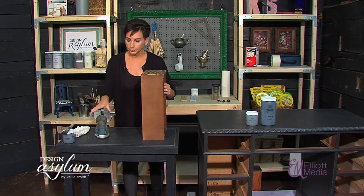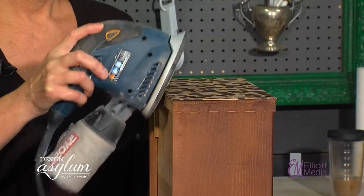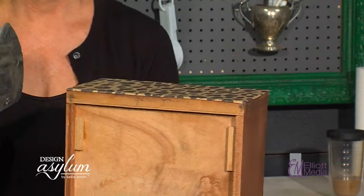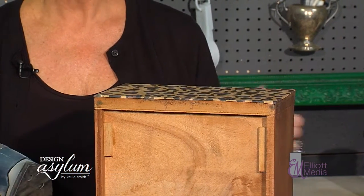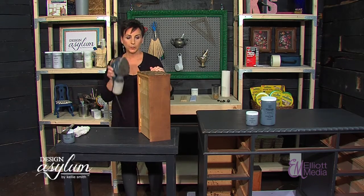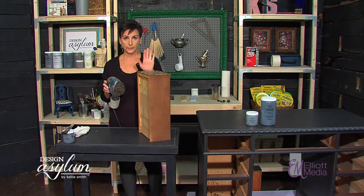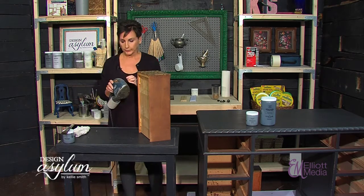Before I turn it on, I'll tell you, I do straight marks like this all the way around. And the reason why I do that rather than going side to side is you don't want to pull the paper, and you don't want to dare go up and down. You may take the paper off. So just straight down, okay? Really easy. Here we go.